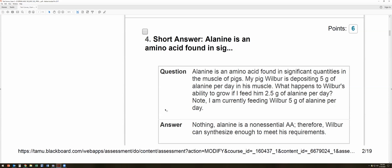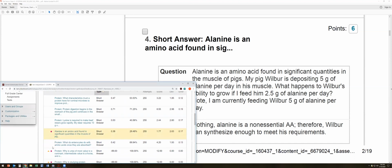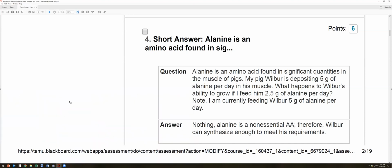And the answer that you're supposed to write is nothing. Alanine is a non-essential amino acid. Therefore, Wilbur can synthesize enough to meet his requirements. This was also somewhat alarmingly bad because you guys got a 1.77. And most of it was so many people told me alanine was essential, and it's not. A number of you wrote about its non-essentiality and then would still say that the pig's not going to grow, and that was confusing. You got some points for saying it's non-essential, but then you lost some points for saying that you have problems.